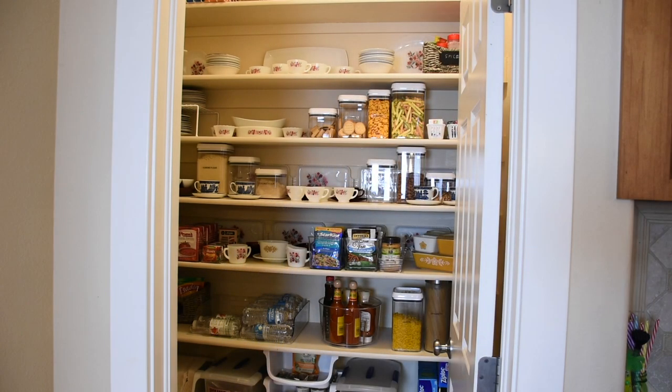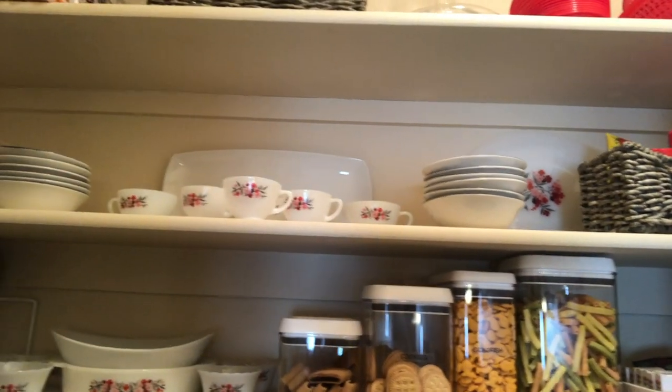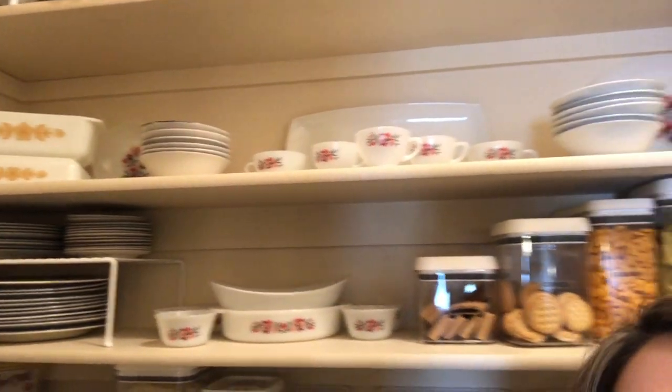Oh my gosh, I'm done. I did it in a couple of hours, but I took a big break, so I think it was about 3 hours-ish. But I want to give you the grand tour, it looks so great. So here I am in my pantry. It looks so good. I have nice displays of my dishes. I'm so excited, it looks so clean.